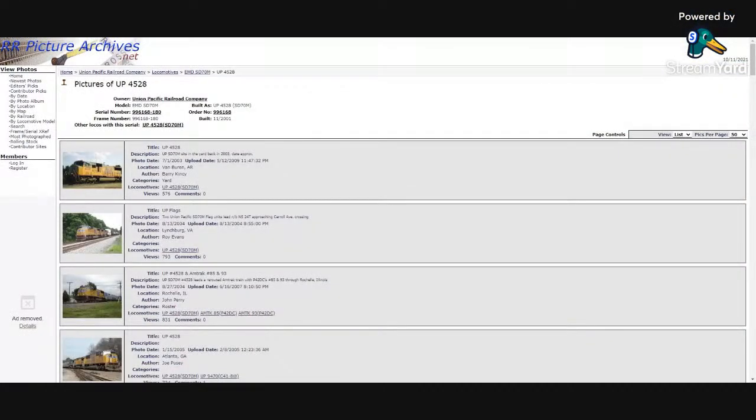So the first thing that I had to do was a little bit of research, and it's not real hard, so I'm actually going to show you how. This locomotive number is 4528. One of my favorite websites to go to is Railroad Pictures Archives. And you can see here that it says EMD SD70M and built as UP 4528 SD70M. So that will tell you that is a straight up Union Pacific locomotive, and it was built in 11-2001.